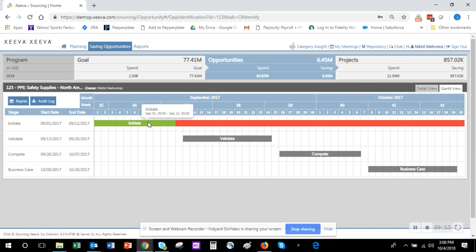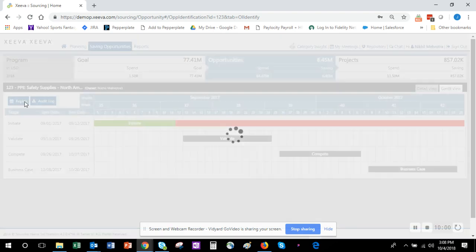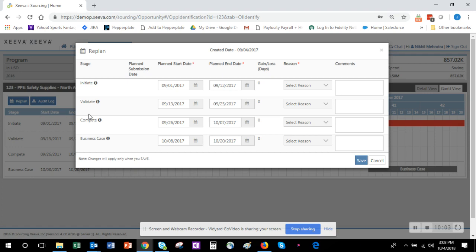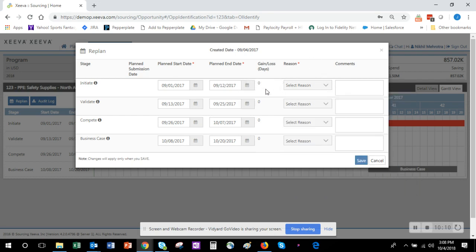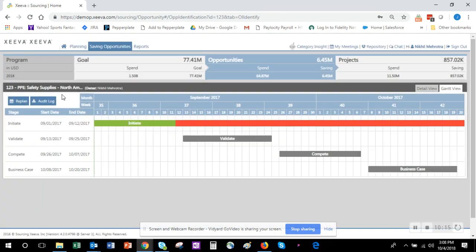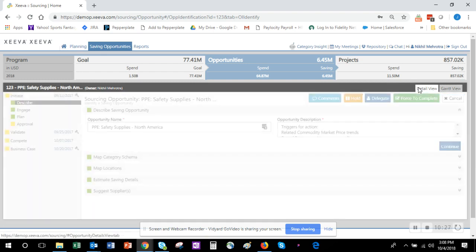So they can see, are they on track for each step? Have we fallen behind? And if we've fallen behind, the ability to replan each step, but also require a reason for why there's a delay, or why days are lost, or why days are gained. And all of that information maintained, traceable, and auditable within the system so that people are aware of what's happening on every sourcing project throughout the organization in a collaborative effort.